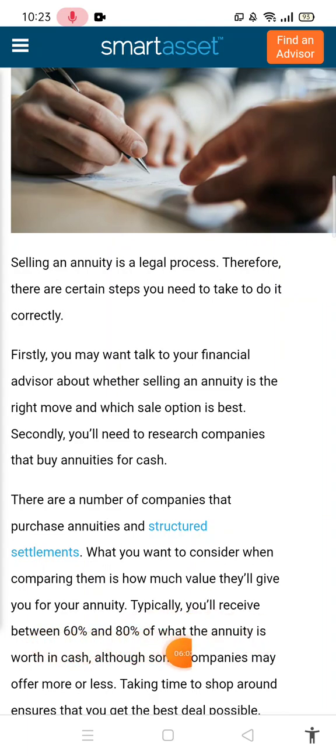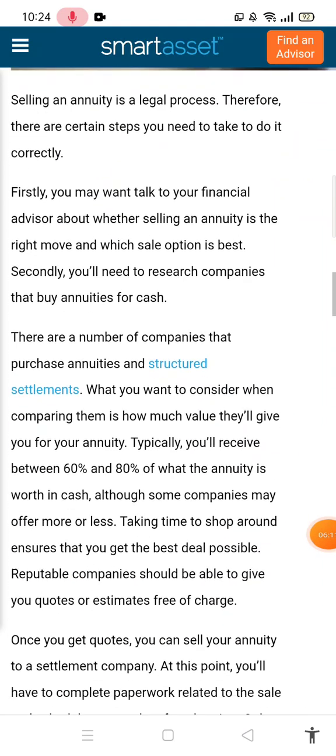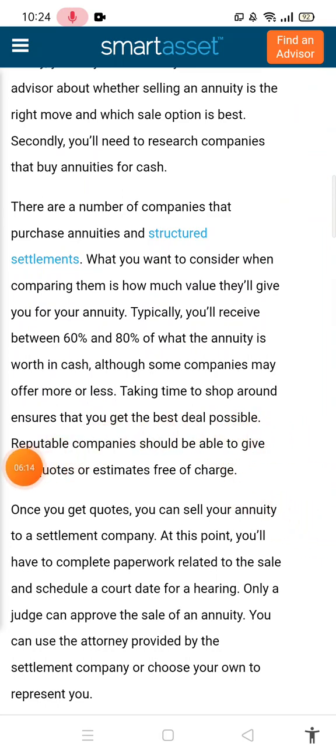Typically, you will receive between 60 to 80% of what the annuity is worth in cash. Also, some companies may offer more or less. Taking time to shop around ensures that you get the best deal possible. Reputable companies should be able to give you quotes or estimates free of charge. Once you get quotes, you can sell your annuity to a settlement company. At this point, you will have to complete paperwork related to the sale and schedule a court date for a hearing. Only a judge can approve the sale of an annuity.